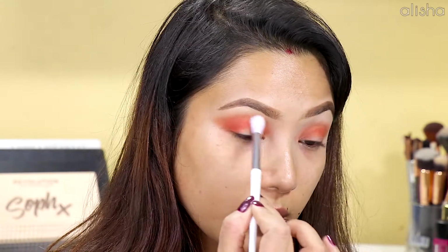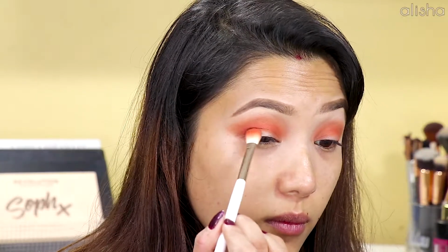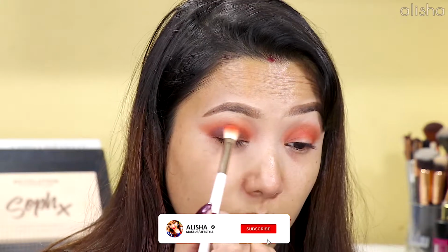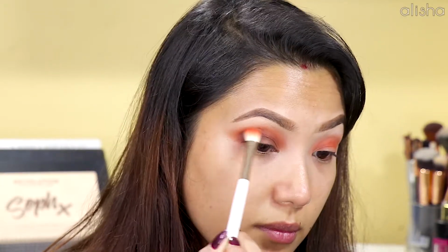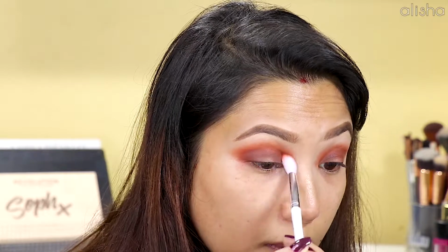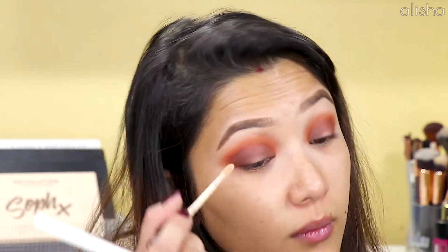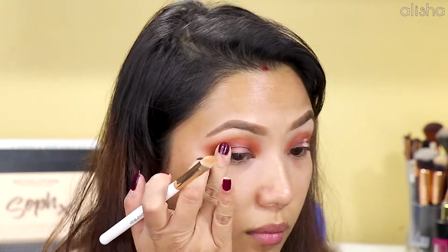So now I'm taking a clean brush and blending this eyeshadow even more. Now I'm taking the shade Ritual and applying it to my outer corners and basically into my entire lids. Now I'm adding more of the shade Story and blending the shades together. After that, I'm using the same concealer that I used earlier and cleaning up my lid. I'm not doing a cut crease or anything, just cleaning up my lid so that my shimmer shade looks even more vibrant.